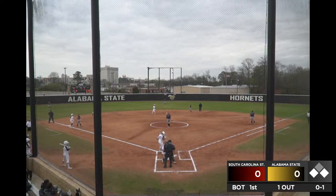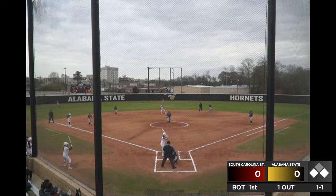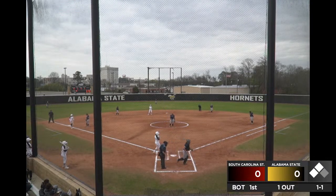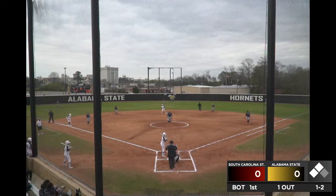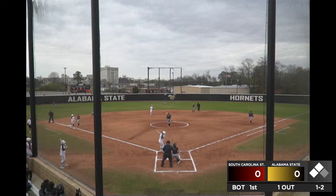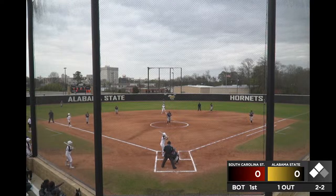The 0-1, inside and low, ball one. And fouled back. 2 strikes on Preston right now. Runner on second and third. And the 1-2 is low. Ball 2. Let's see if Preston can bring Myers around.